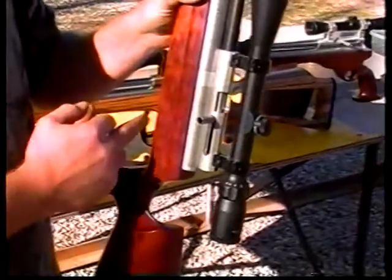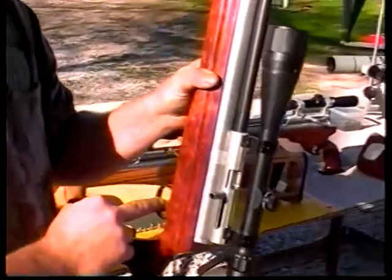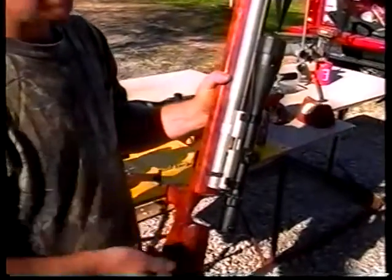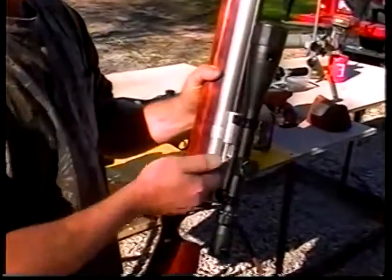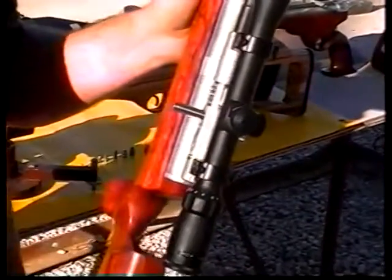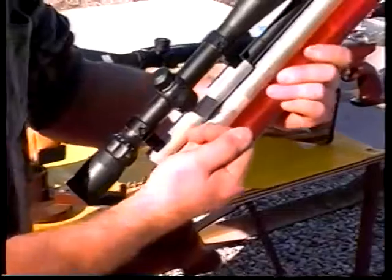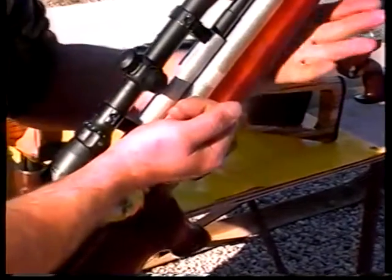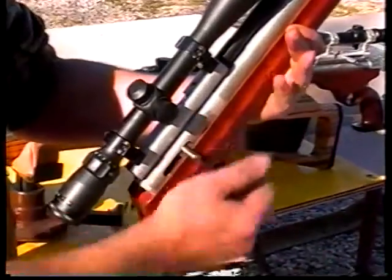I build these guns now with Timney triggers, so you can adjust the gun from 3.5 pounds to about 6 ounces. This right here, you pull the handle back, insert your solid lead bullet, slide it up, and it automatically locks in place. Gun's perfectly safe. You can drop it, it won't fire until you cock the gun. Once you cock the gun, it is ready to fire. You can decock it by just pulling the trigger and easing it back up.